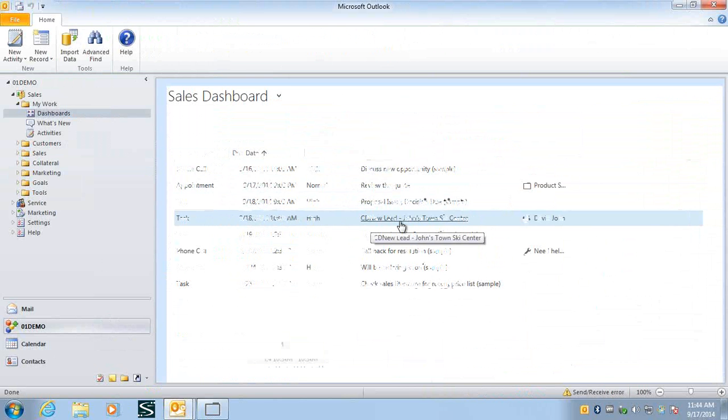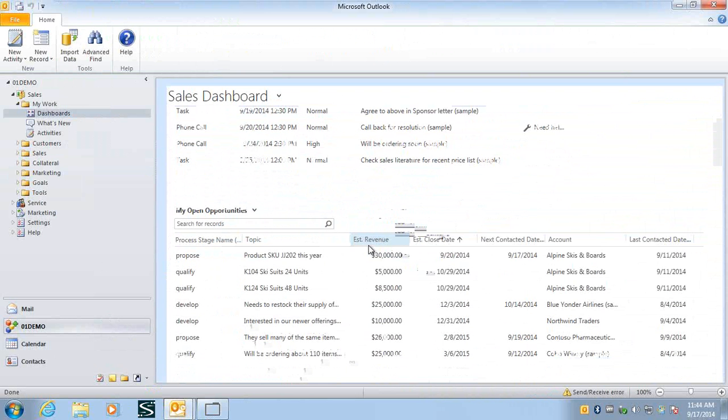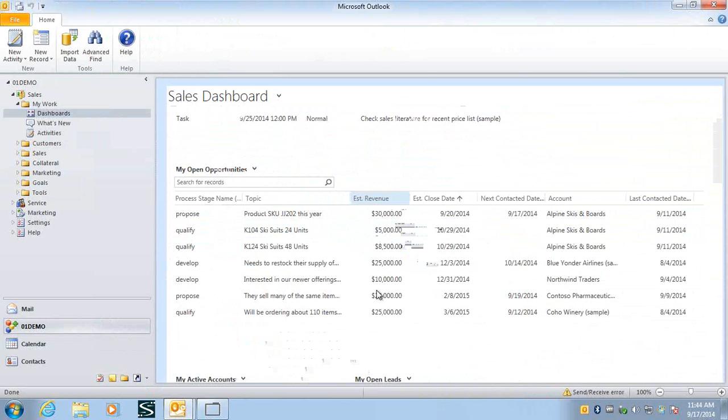If I scroll down just a little bit further, I can actually look at all of my opportunities that I'm working right now, and I can see in a variety of things what's going on, what stage they're in, what they are, the revenue, when the close date is. So as I look at this, I notice that I have a couple of opportunities there that don't have next contact dates. I should probably do something with those because I'm expecting to close those in 45 days, and I'm just trying to qualify them.